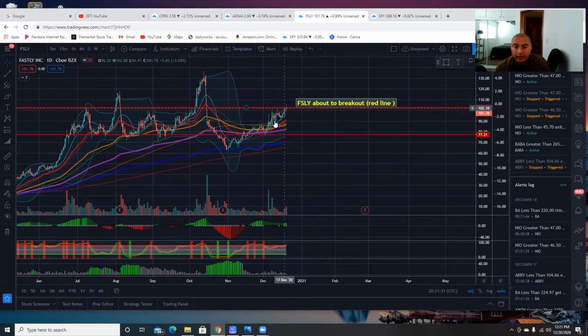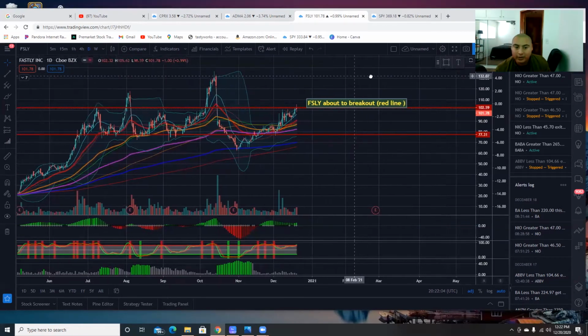Now, if it were to cross above the red line, this resistance is what we want to turn into potentially a support point, the next support point, right? This is support. I drew another line down here for you guys to see. So if this turns into another support point, that's safe for us to get in calls or buy a position in it, right? Because now the stock is going to tend to stop here and move forward and potentially make a new pattern that's going to be above the red line, right?